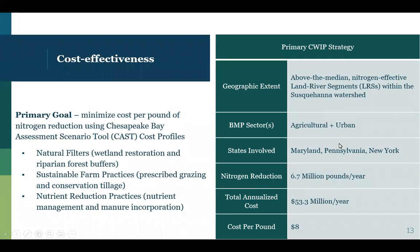To develop a cost-effective CWIP scenario, the primary goal was to minimize the cost per pound of nitrogen reduction using Chesapeake Bay Assessment Scenario Tool cost profiles. Past cost profiles include cost estimates per unit of BMP implemented for each state. Additional information can be found in the CAST documentation.